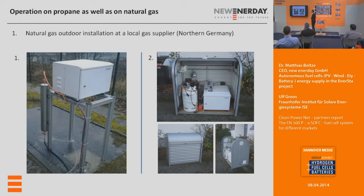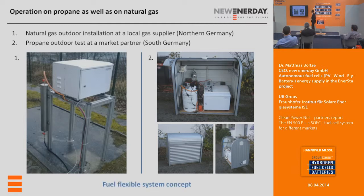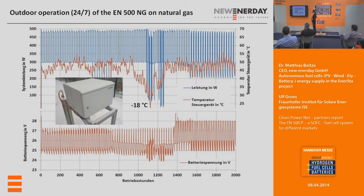You see on the left hand side an outdoor installation of a 500 watt system at a local gas supplier in northern Germany near our company, running on natural gas, and on the right a test system at a market partner in southern Germany running on propane. This means fuel flexibility and also an advantage for the customer. Another picture from this outdoor operation system.